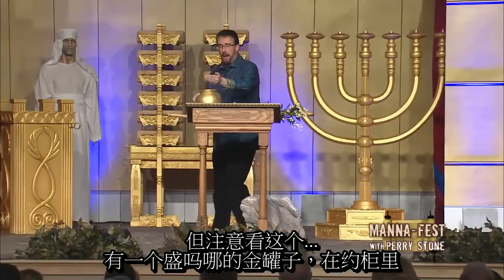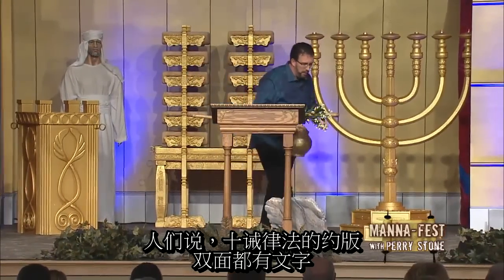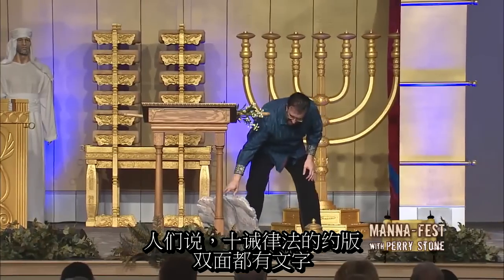He had the golden pot of manna, all right? That was in the ark. Then we're told that the tablets of the law, now they were written actually on both sides. We just did it on one.